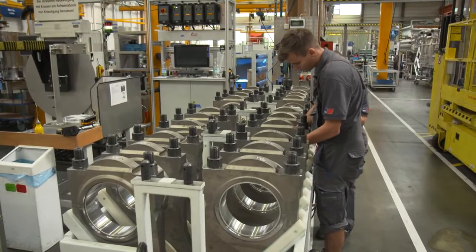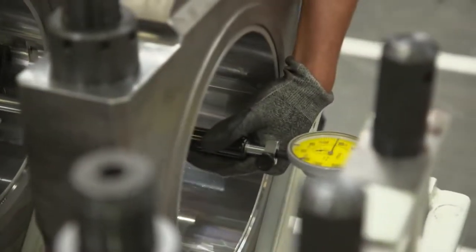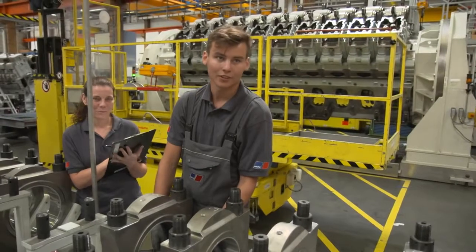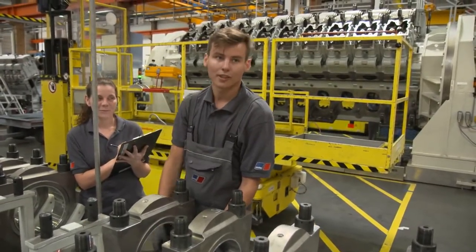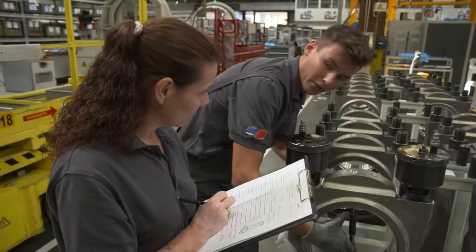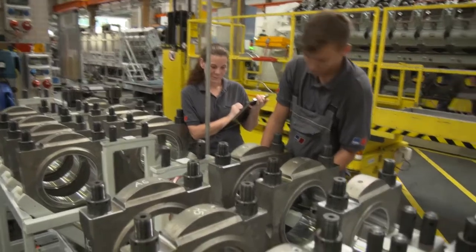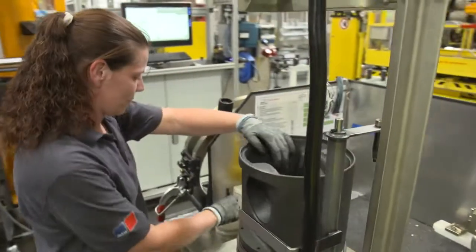The workshop also contains the pre-assembly site for the power units. Before assembly of the cylinders can get underway, the huge connecting rods have to be measured. This includes measuring the bearing shells, because if the bearing shells are too small, this could damage the crankshaft. All the measurements are recorded exactly to ensure precise positioning. Then the work can begin.